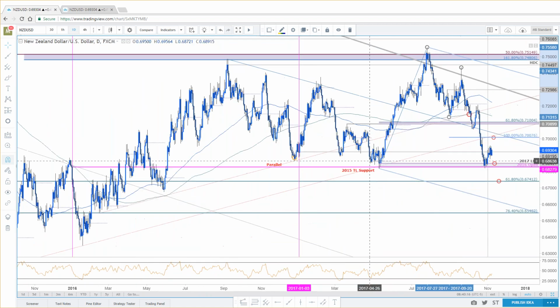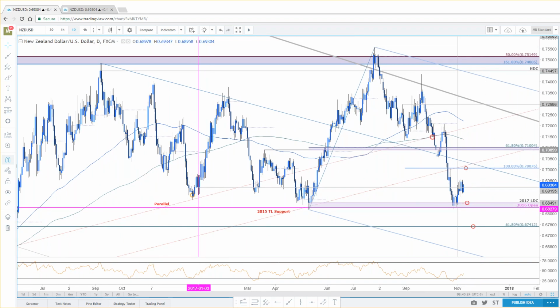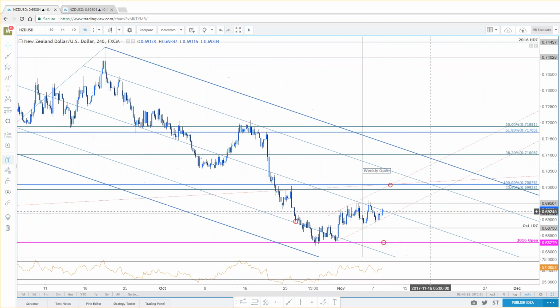Again, it's on that long-term slope support from 2015 lows, and that's where you'd look to see some more resistance if we were to spike higher. So how would we play the RBNZ today? Well, a couple of different scenarios I would be interested in.